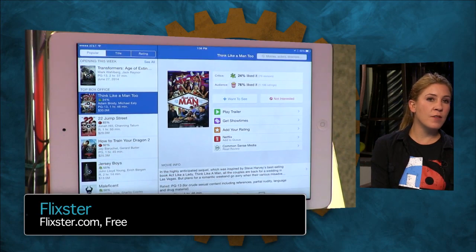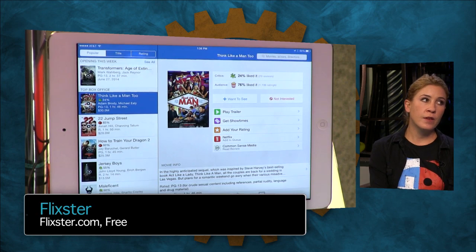But the app that I like, not only to find out what movies are out, but what movies are good or have been panned by critics, is Flickster. I use it religiously. I love it because it has Rotten Tomatoes built in. Percentages built in. Do you trust Rotten Tomatoes? Yes. I do too. And we've had this conversation before because then there's, of course, Metacritic as well.